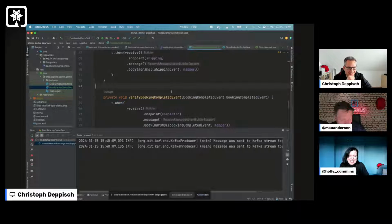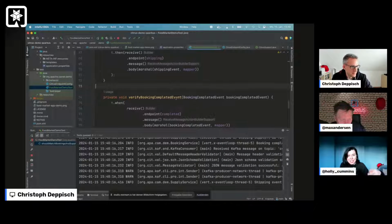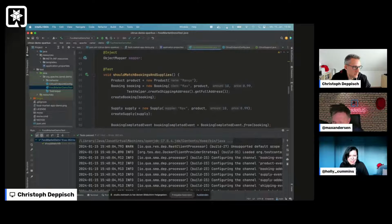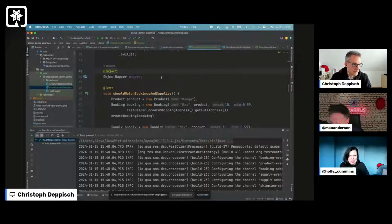Would it make sense for the extension to have a point where Quarkus injects the mapper, or is that actually not that valuable, because in most cases, like you just showed in the configuration, people would have a custom mapper that would have more complex behavior?